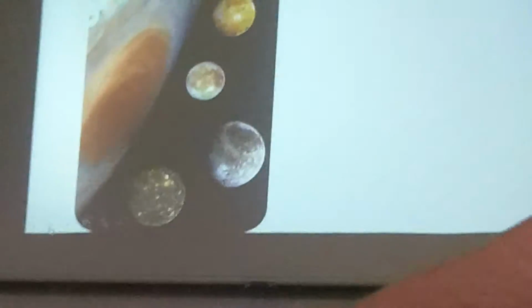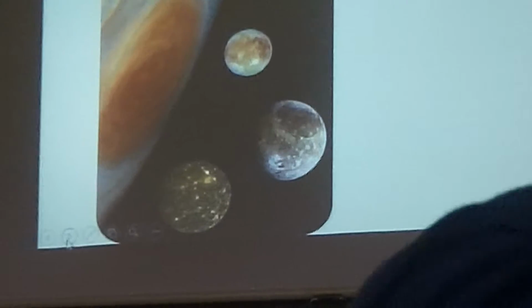Jupiter's got 60-something moons. Does it say in the reading? 63 or something like that?